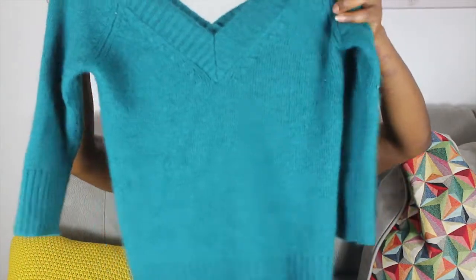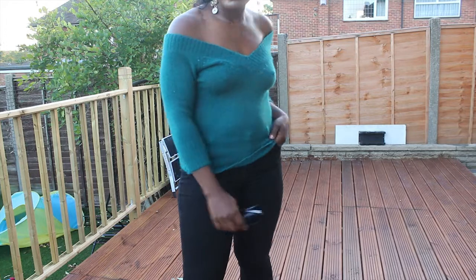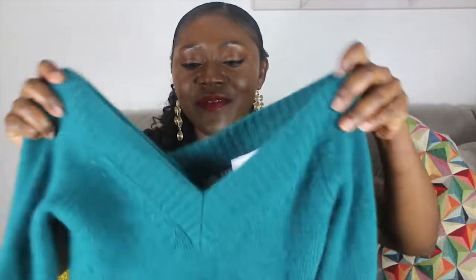I love this shade of green for starters, and I got it for £5. It's originally from Zara and it's a size 12, which is my perfect size. What I really love about this is the neckline. I love the fact that you can wear it off the shoulder. You guys know that anything that shows off the shoulder, as far as I'm concerned, is sexy as hell. And even for when it gets really cold, you can always pull them up and have a scarf on it.